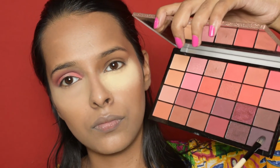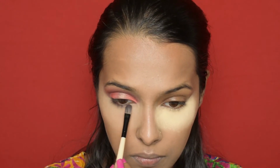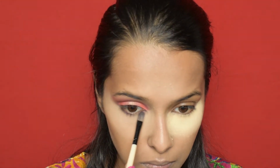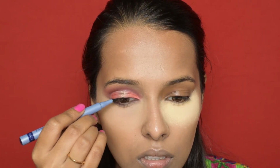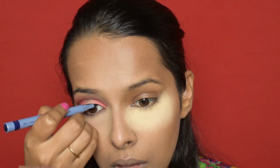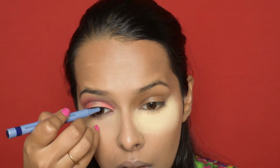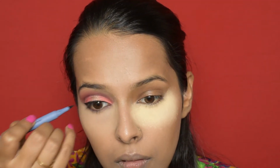And taking the brown shade again, and I am placing that on my lower lash line. I don't know why I can't stick to one palette for a look. I keep on switching palettes and yeah. Taking the M.A.C pen eyeliner for creating a wing. I wanted to use a brown eyeliner for this look, but I don't remember why I ended up with this. Like, this is the bad part of doing voiceover. You just forget some of the things.